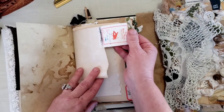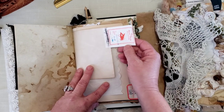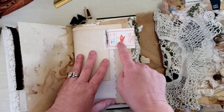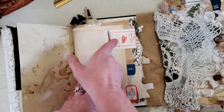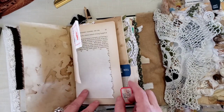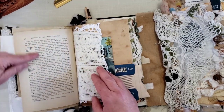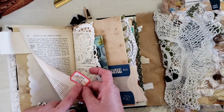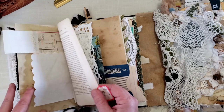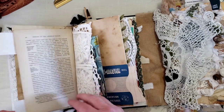And then here is just a label off of something. I don't know what that came off of, but it's got the red, and then it has this blue stamping here. So I just like the way the blue and blue, and then the red and red. The other side of that book page. I don't know where this label came from. It also came on a packaging, probably something I ordered on Etsy. I can't remember, but anyway, I used that label. It has like a plastic backing on it. So I used it there.